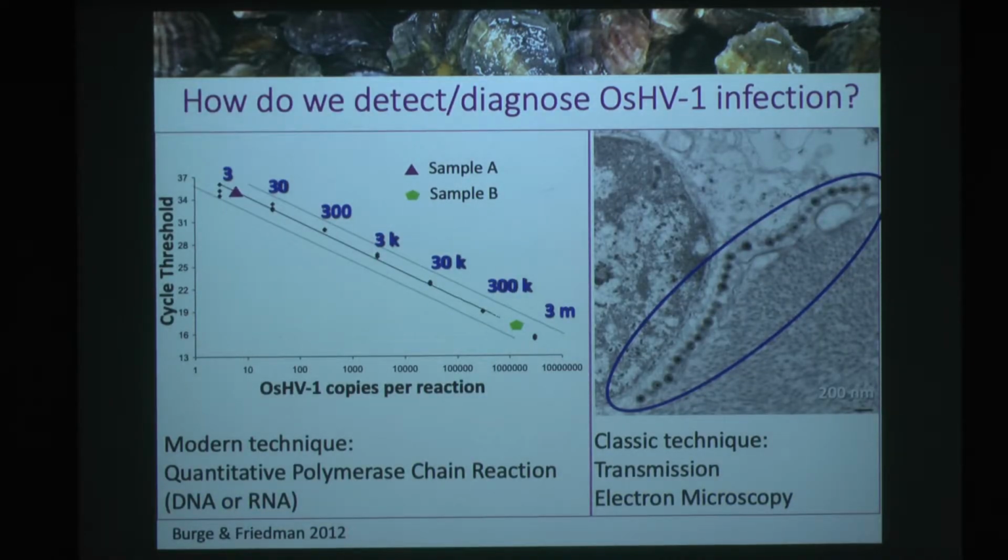So how do we diagnose this disease? Classically, it was with electron microscopy, which, as I'm sure many of you realize, is a bit like finding a needle in a haystack. This is a beautiful image from one of my transmission studies from my PhD, where we were finally able to see these beautiful herpesviruses lined up between two cells.